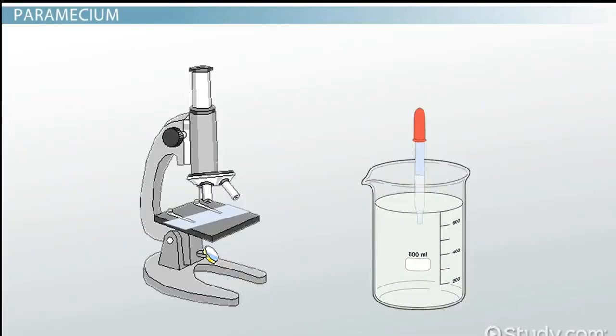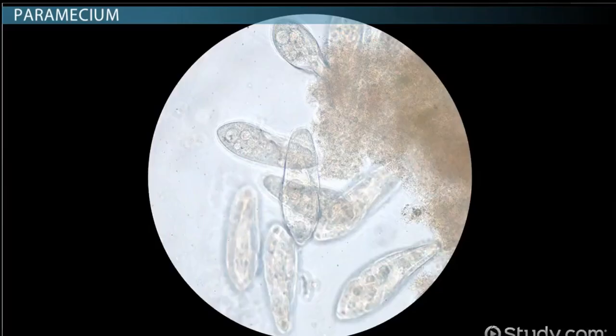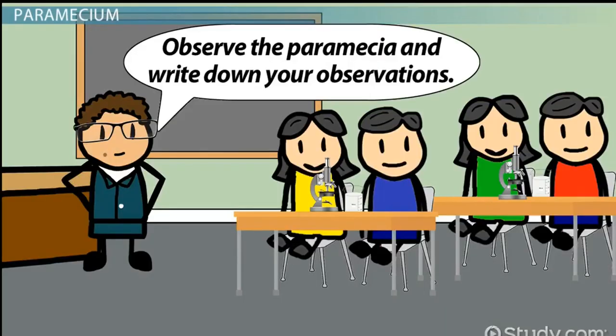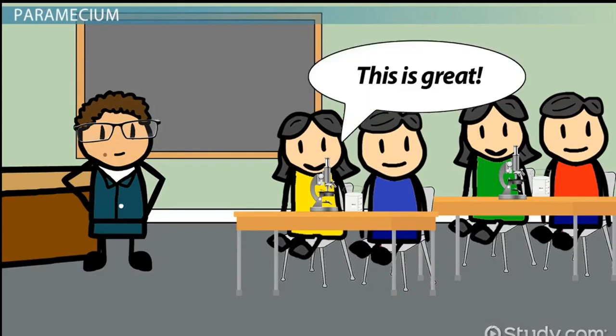Mrs. Chen demonstrates how to get the paramecia onto the slide so that you can view them under your microscope. Wow, look at all those tiny organisms swimming in the water. Mrs. Chen asks you to observe the paramecia and write down your observations. You and your lab partner can't wait to get started.